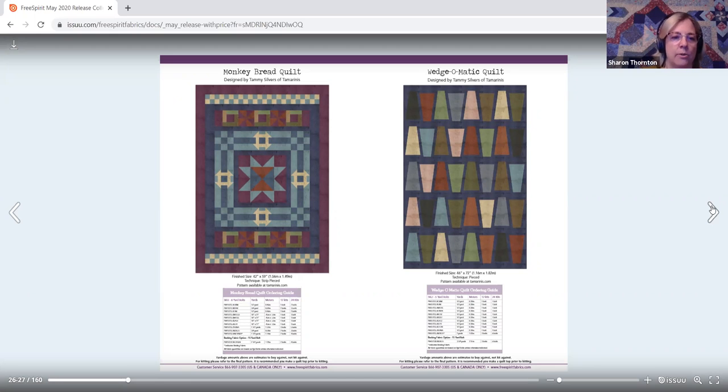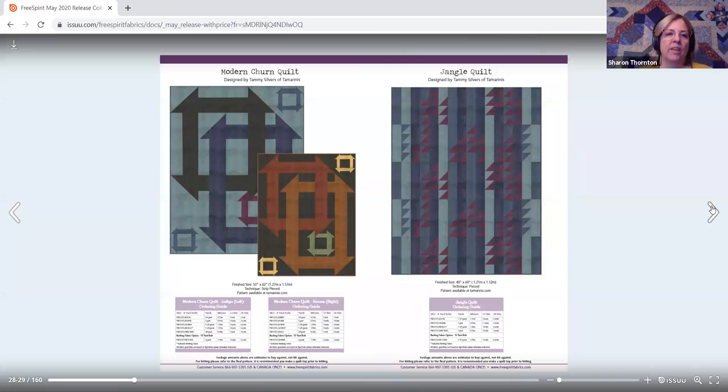So the monkey bread quilt is a 42x59, and the next one's a 46x72. That's a little bigger, but it's still, you know, manageable. Yes, could you switch to the next?